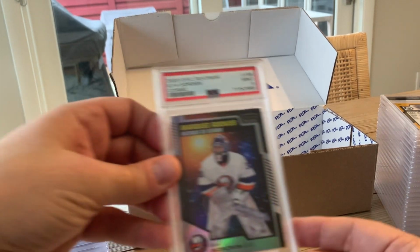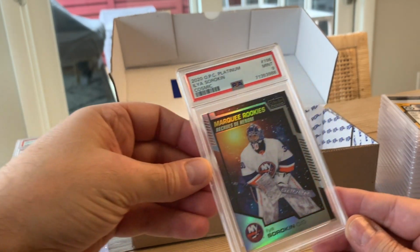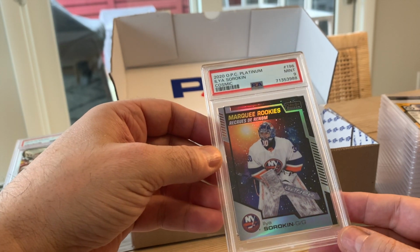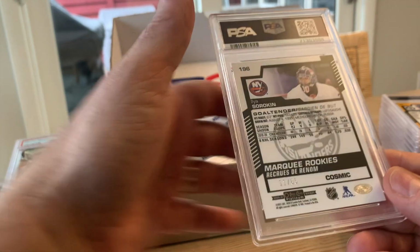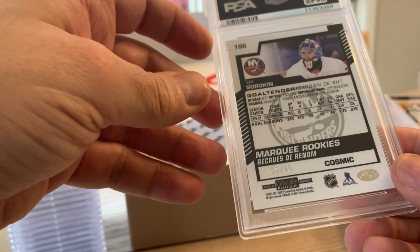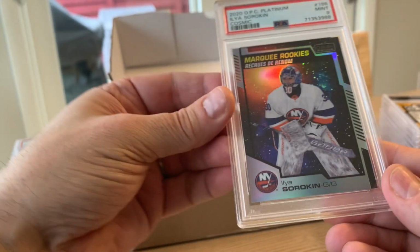Okay. Ilya Sorokin Cosmic. This is Marquee Rookie. Oh, Peachy Platinum. Graded a 9. Cosmics are numbered at 65, which is kind of weird. I would have loved this to come back at 10.